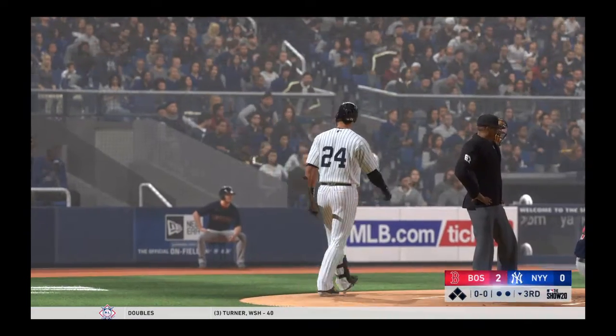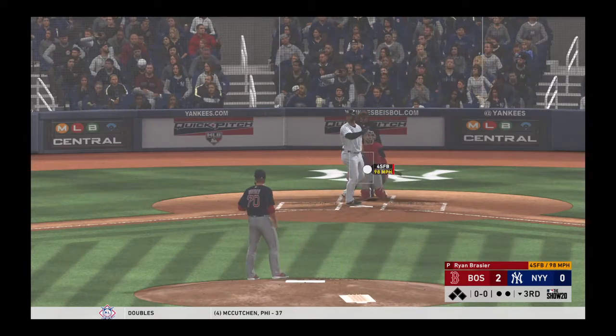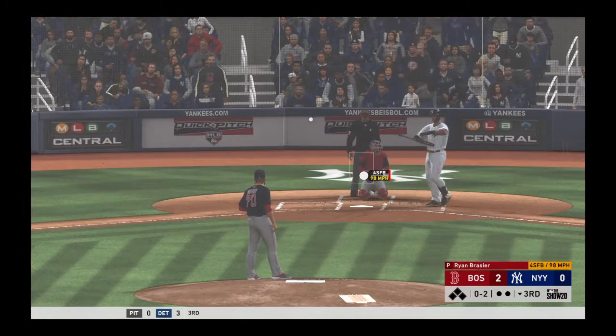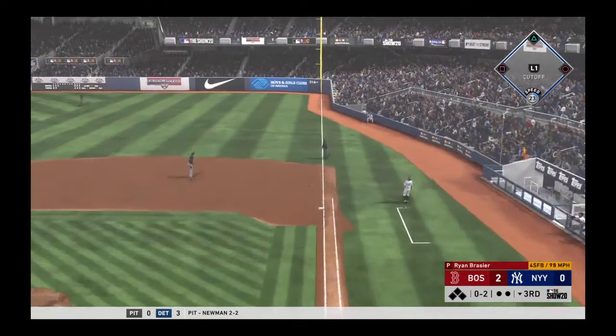Next for New York, Gary Sanchez, 7, 8, and 9 to start the home third. Not much going on offensively so far for these guys. 6 up, 6 down. We'll see if the bottom part of the lineup can get something going. Well, the home crowd seems a little restless, so I'm sure they'd appreciate it.